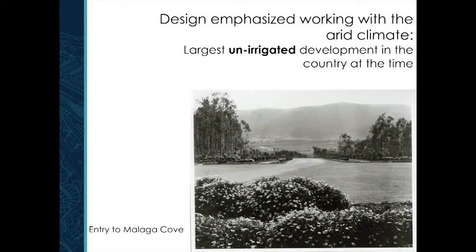This is the entry to Palos Verdes, and at the time it was the largest unirrigated landscape in the country. So we've got 16,000 acres being pre-planned, unirrigated, and look how lush it is. But it's because they're choosing the right plants. They're choosing plants that are appropriate for this particular place.